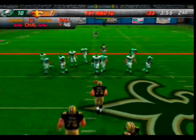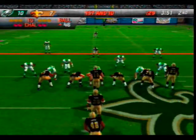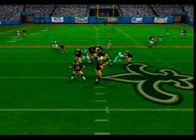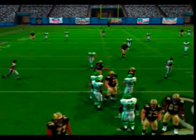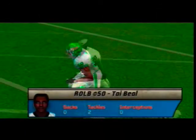Ball on the 46-yard line. The backs are lined up in an eye. Great fake. With the throw, number 50 is there for the tackle at the 43-yard line. Watch this here. He gets his helmet right under his chin, and wham, he takes him straight to the turf.